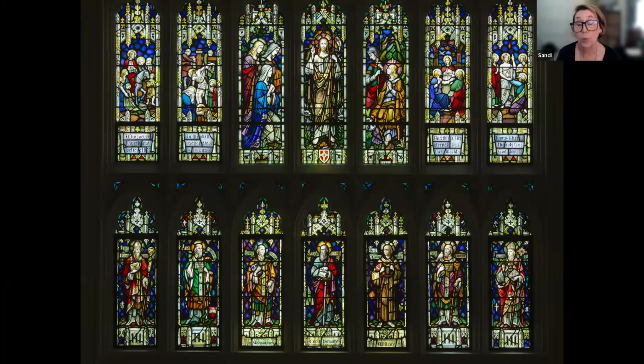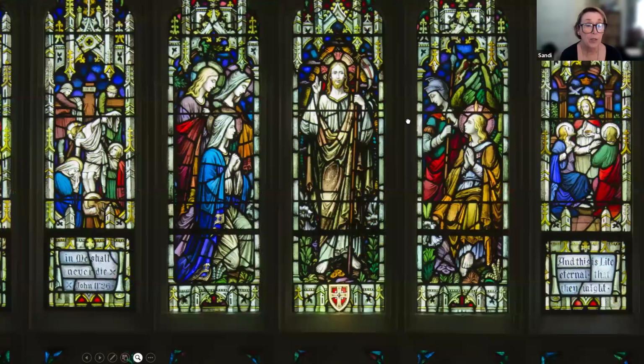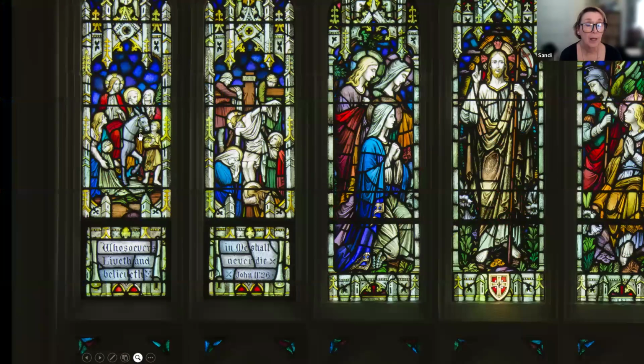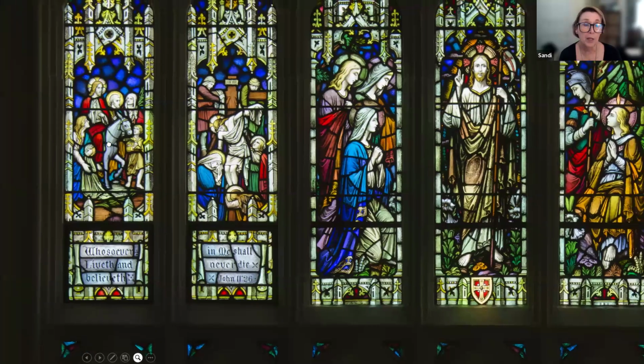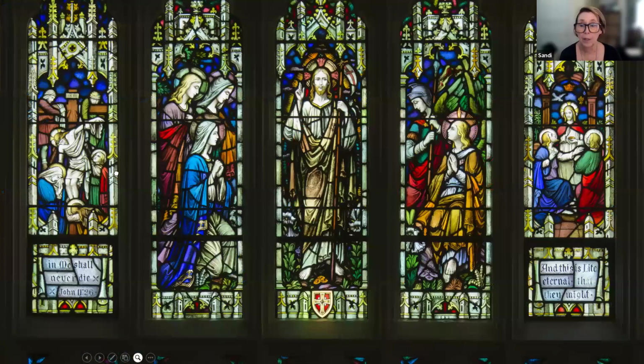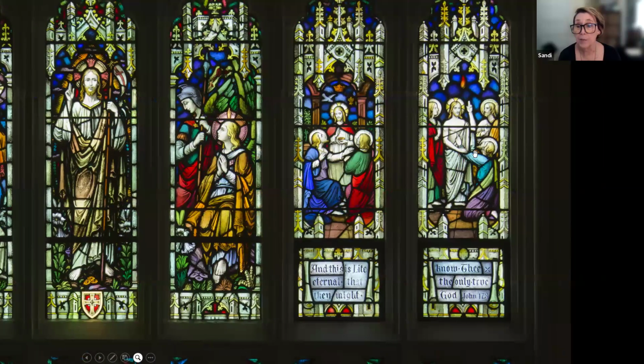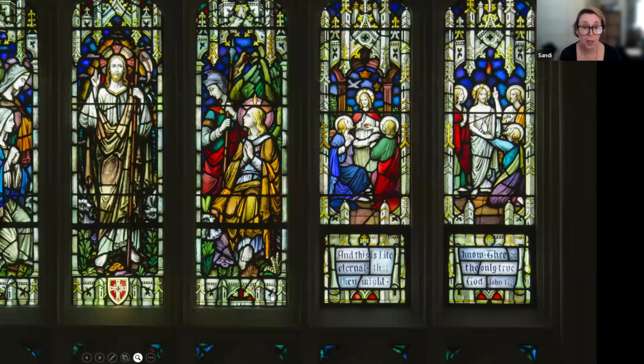This is the resurrection window. And the story of the resurrection unfolds. Christ coming into Jerusalem, nailed to the cross, saying, I am the cross. Thomas doubting him, sticking his fingers in his side.